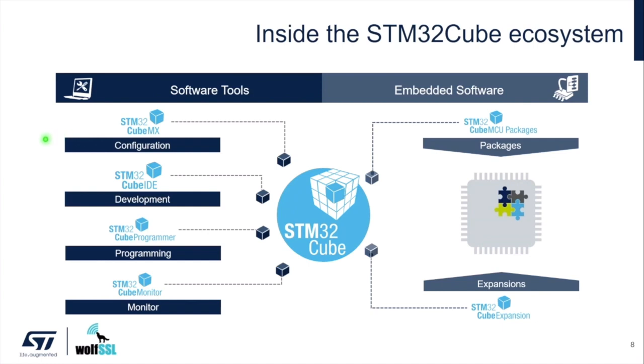It is a full set of PC software tools addressing each step of a complete development project: configuration, development, programming, and monitoring, as you can see on the left side of the screen. It embeds software bricks, enabling advanced functionalities in STM32 microcontrollers and microprocessors, from MCU drivers to more advanced application-oriented features, as shown on the right side of the screen.